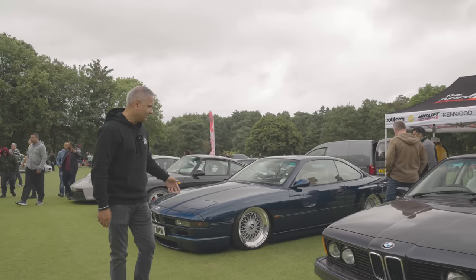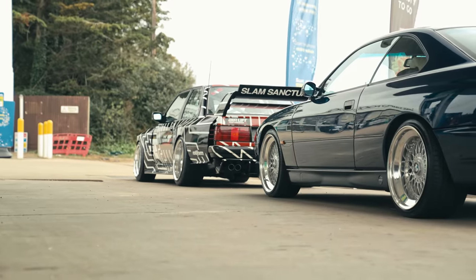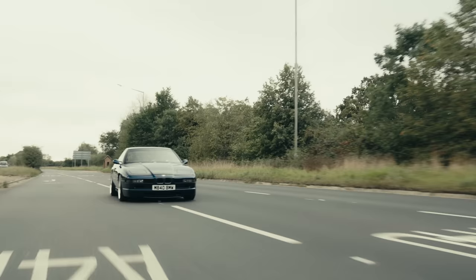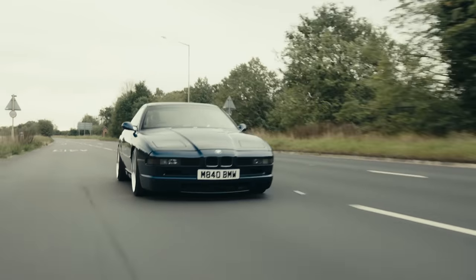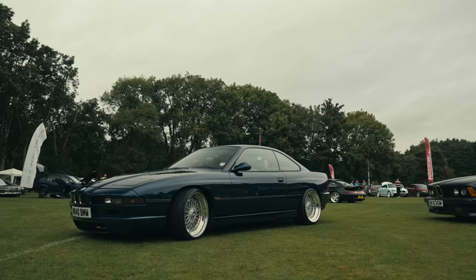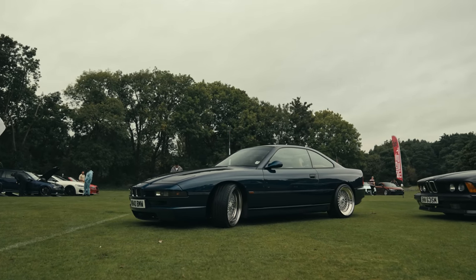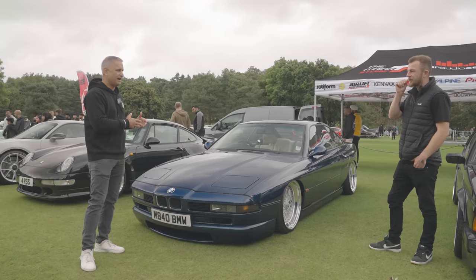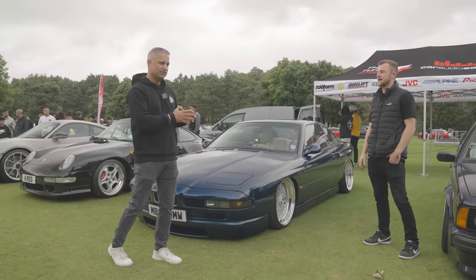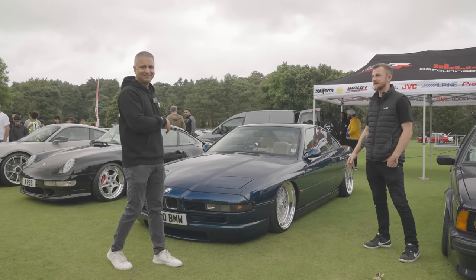E31 840Ci, again Airlift Performance, OEM BBS wheels, which were stepped up, again wheels built by Rudy Motorsport. Fantastic car, 4.4 V8. Two GT tourers: that's your 80s GT tourer, that's your 90s GT tourer. To be fair, this is probably the better car because it's got a bit more power. Even though that's a 3.5, it's just a bit sluggish. That 4.4 V8 in there, I know which one I'd rather choose.